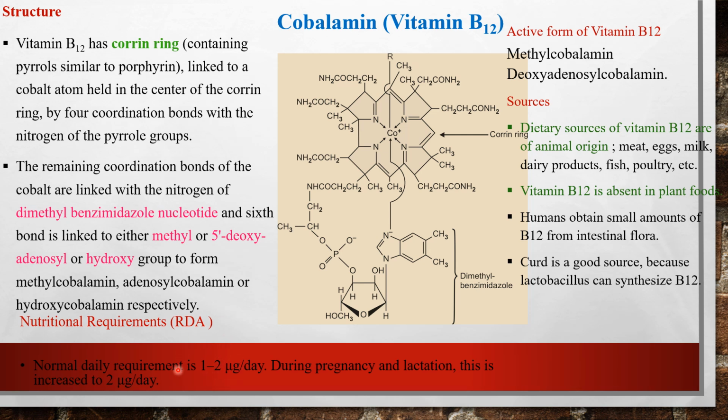So, what is the RDA or requirement? Daily requirement is 1 to 2 micrograms per day. During pregnancy and lactation, this amount increases to 2 micrograms per day. Active forms of vitamin B12 are methylcobalamin and deoxyadenosylcobalamin.